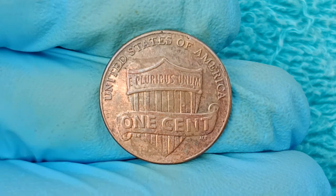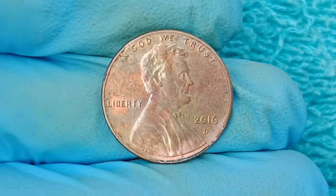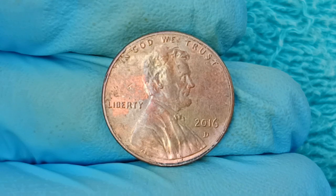Stay with us through this entire journey, because you won't want to miss a single second of the truth behind what makes this 2016 D1 cent coin worth more than $500 million, starting with the context in which it was produced.